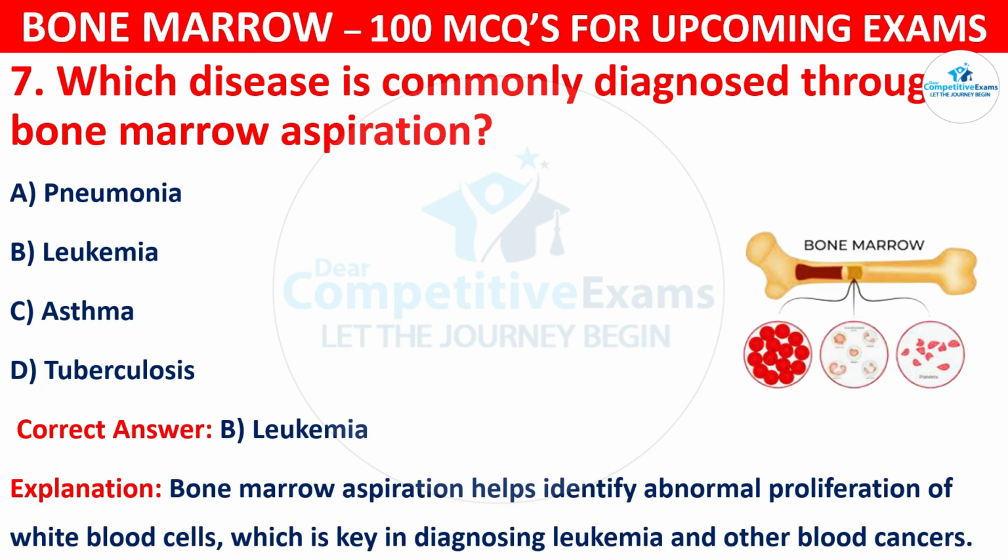Bone marrow aspiration helps to identify abnormal proliferation of white blood cells, which is key in diagnosing leukemia and other blood cancers.